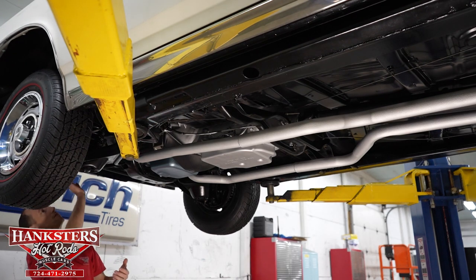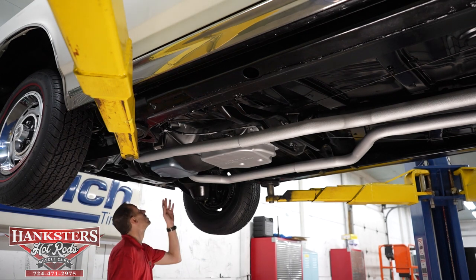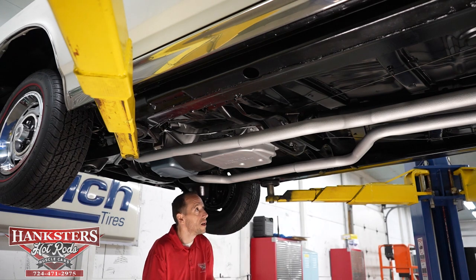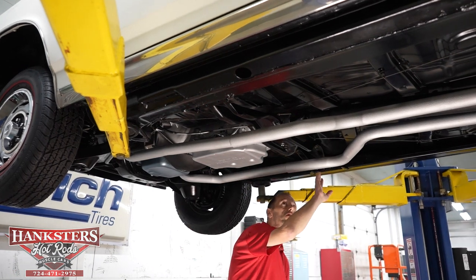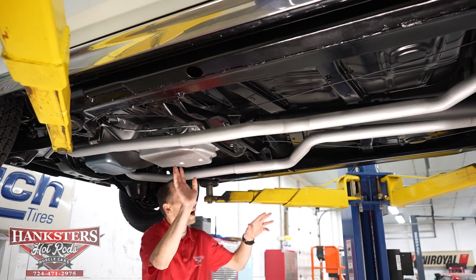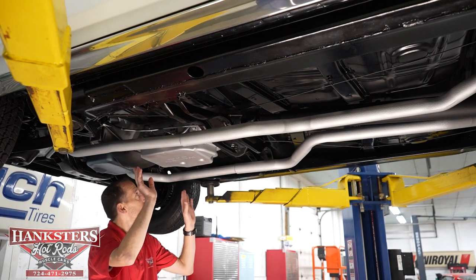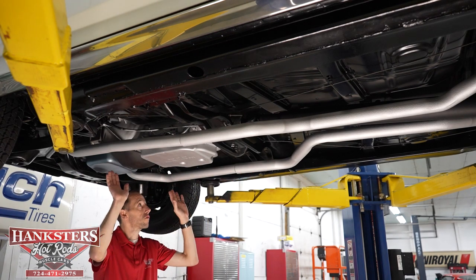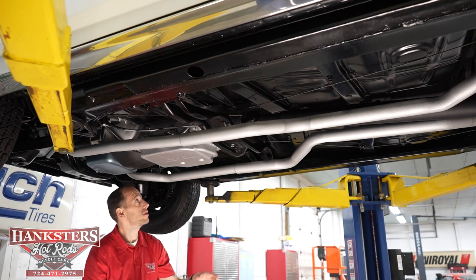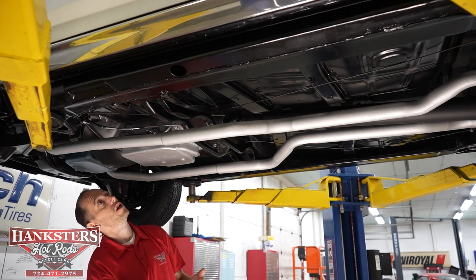Our front frame sections, very nice. And our transmission cross member, very nice as well, nice and black. Everything under here is painted in a nice black. Your frame is really beautiful. Addressing the floor in the car, the floor is beautiful in this car. Front to back, the floor is very, very nice, very smooth. Just a beautiful floor in the underneath of this car.